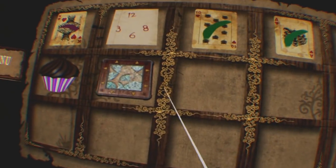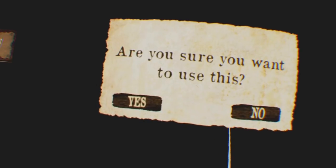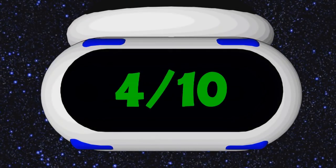If you are a massive fan of room escape games, it may be worth a look as the price of the game is quite cheap, but I think most will see this game more as a tech demo, especially with its ending. I give The Rabbit Hole a score of 4 out of 10.